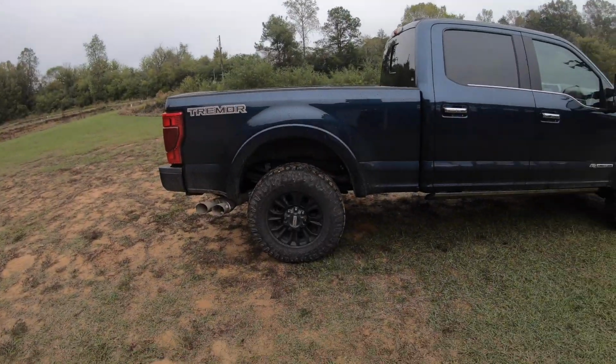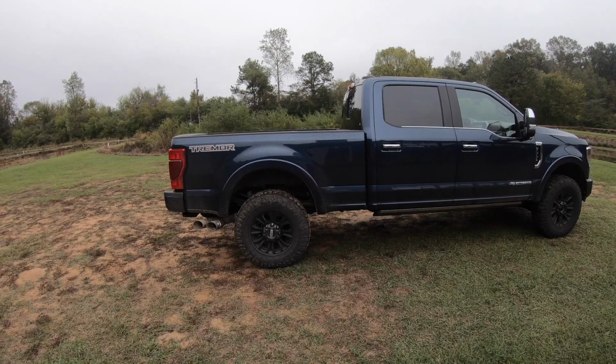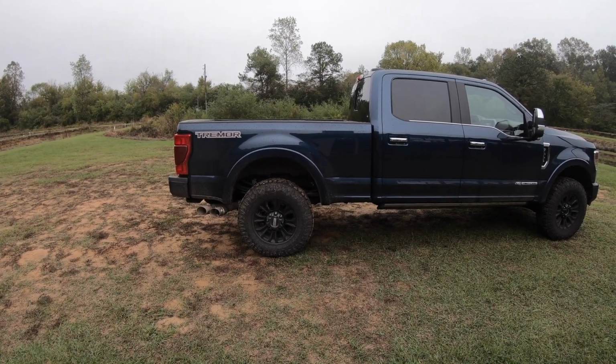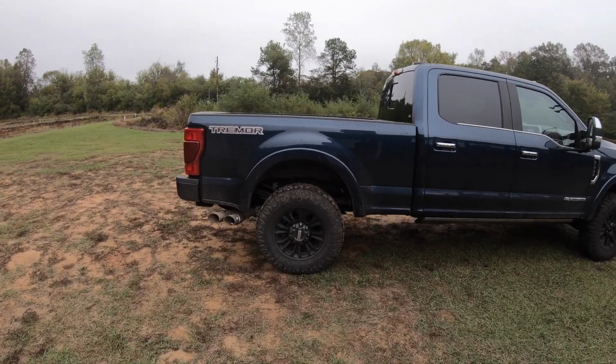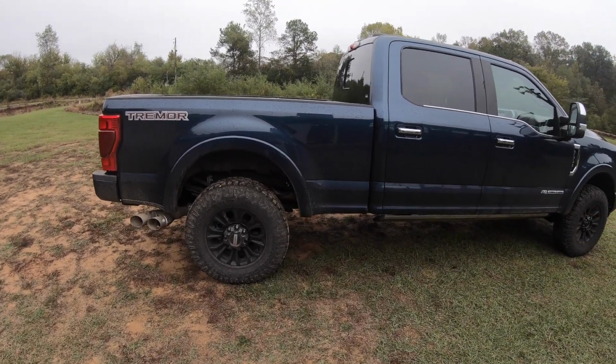So, does it warrant the $3,600 option? I think so. It definitely gives it more of an aggressive stance. Now, from my understanding, you do suffer some in towing with the fact that it is a little bit lifted. I believe that you lose a little bit in towing.